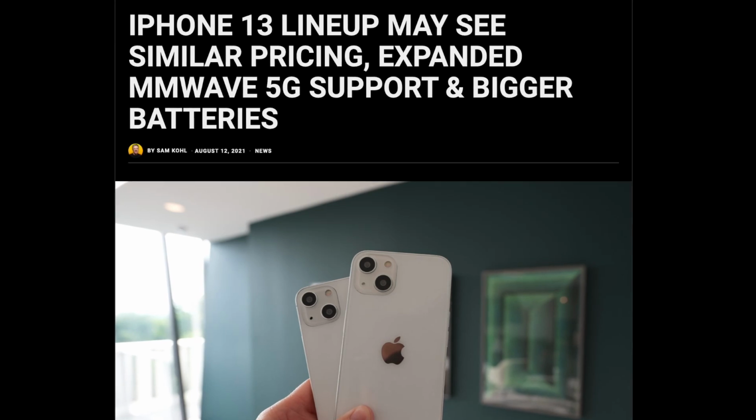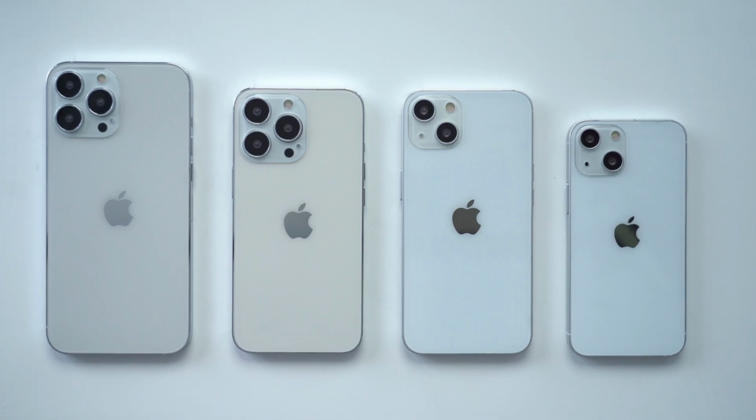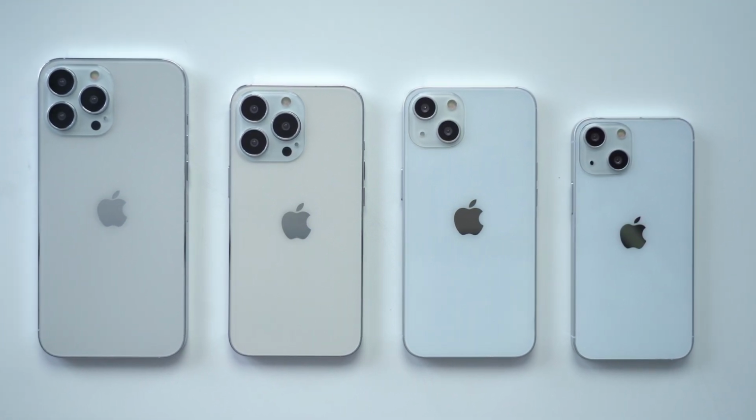Right, so we have new details regarding the iPhone 13 series. We have larger batteries, better millimeter wave 5G support across various countries, and also tidbits on the pricing. And so let's delve into all this information.